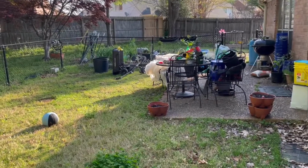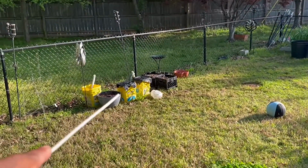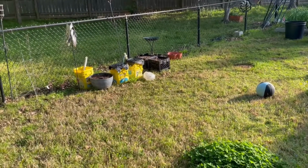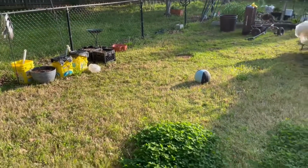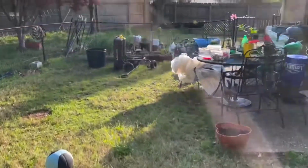So this is what I'm working with. So we have some pots that we've already amended the soil, and we did that on a previous video, that we're waiting to get out to the side yard. And look at my little garden pest, my cat. She walking through my garden.